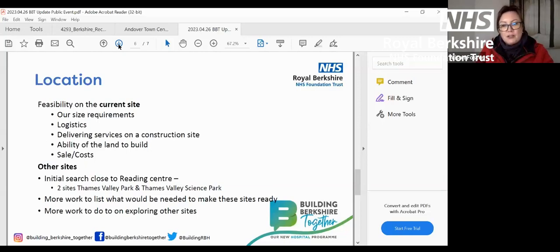Both of them have got issues in terms of transport, and so high on our priority list is making sure that we do not disadvantage anybody from being able to come to the site. If there isn't current transport there, we would have to make sure that there is transport for people who are using our hospital to get there. So again, what does that look like? More work to be done on that, and we are continuing to see if there are other sites.